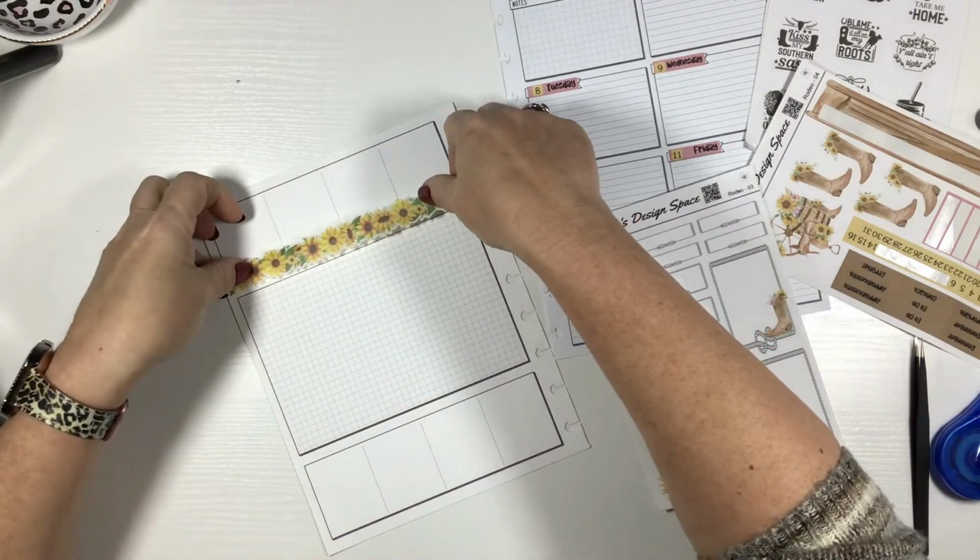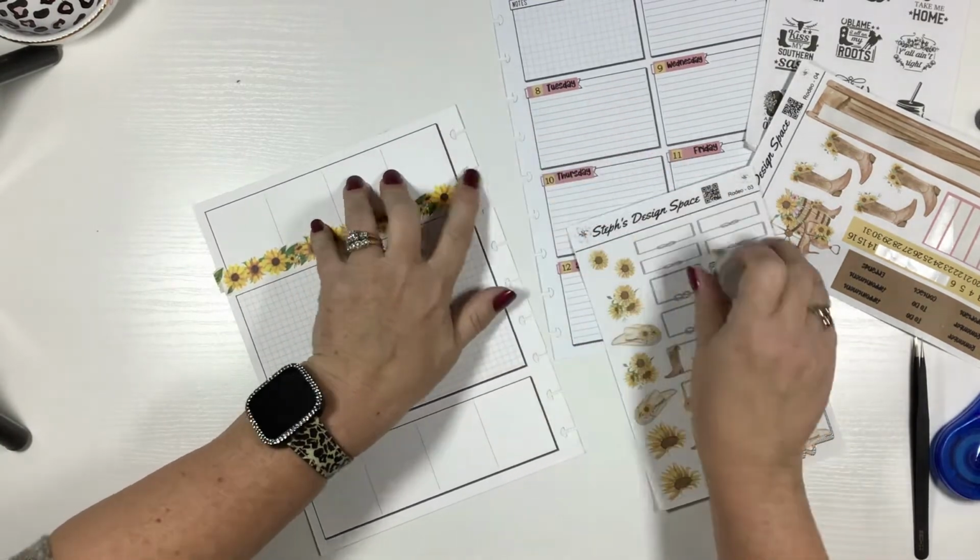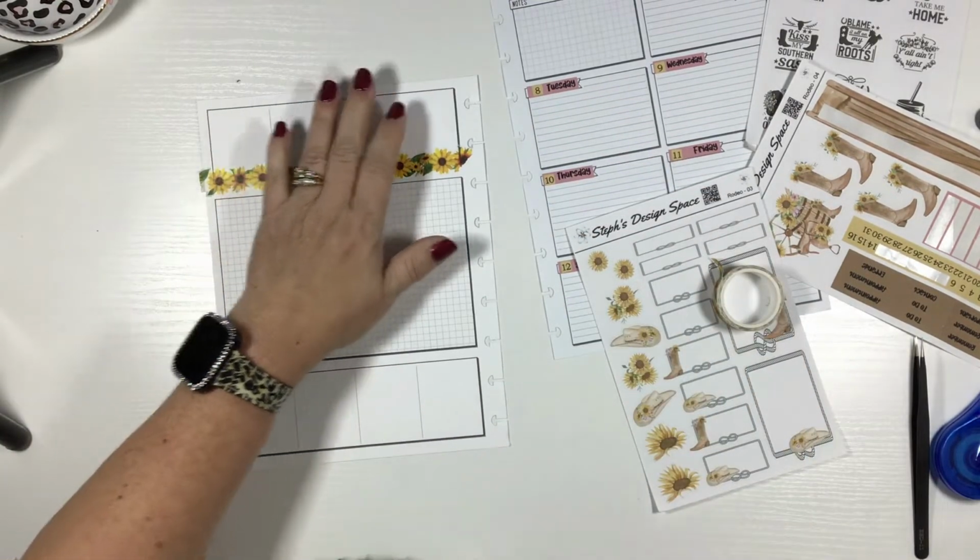And we are going to put this down. Oh my gosh, this is gorgeous. Gorgeous, gorgeous. It's so gorgeous.